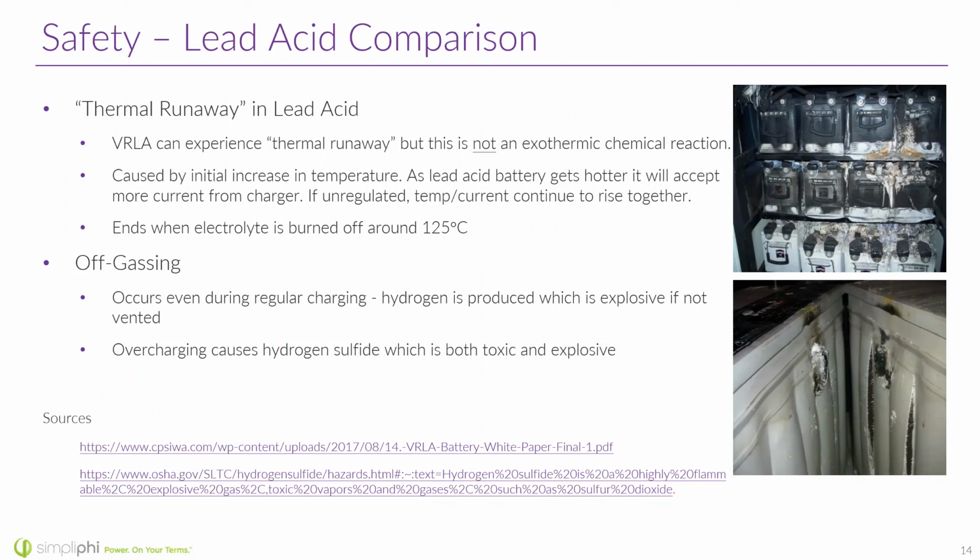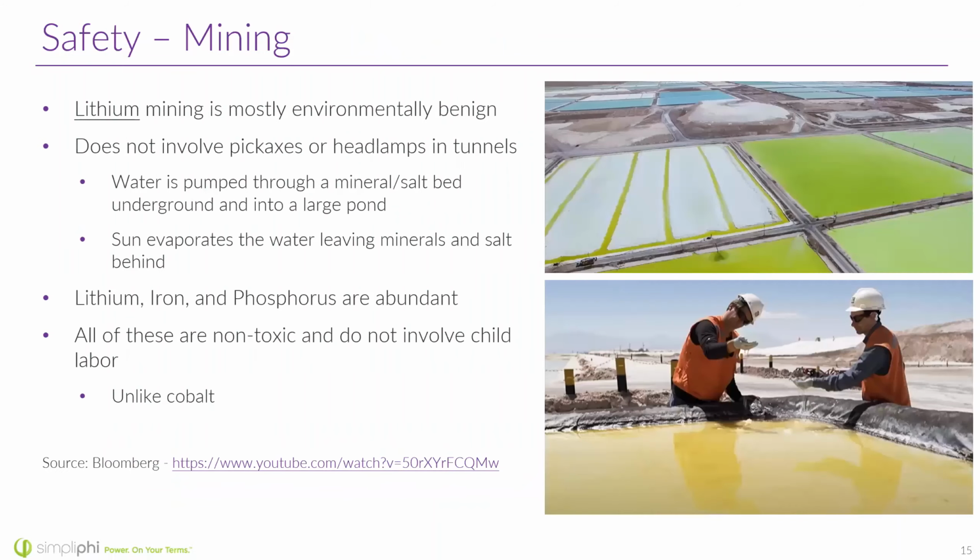Off-gassing occurs even during regular charging. We all know this that have worked with lead acid batteries. Hydrogen is produced, which is explosive if not vented. I can't tell you how many systems I've seen in my day with bad battery boxes, bad designs, no vent fan, maybe the inverter equipment's too close to where that off gas is happening if they are flooded cells. And overcharging actually causes hydrogen sulfide, which is both toxic and explosive.